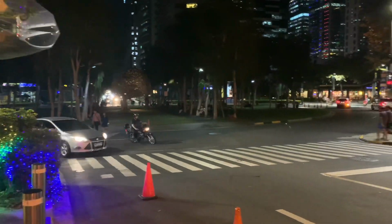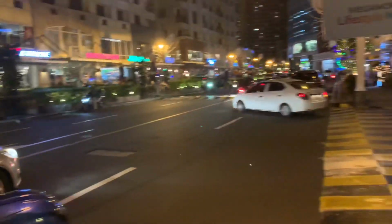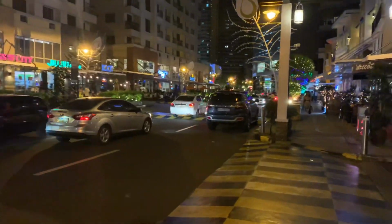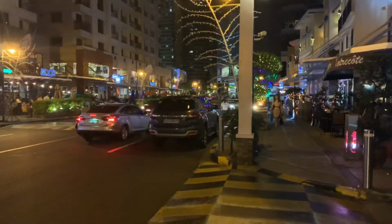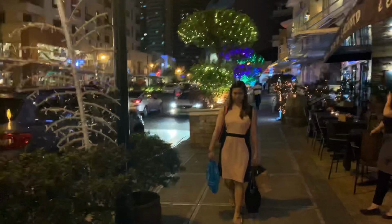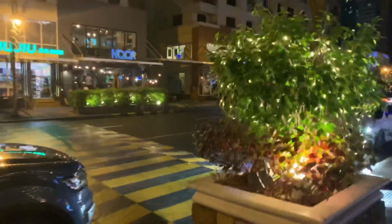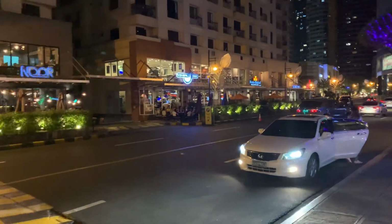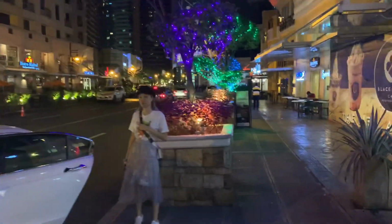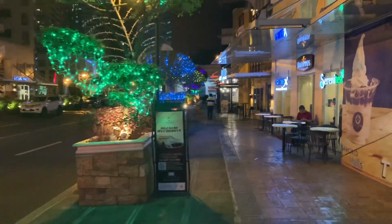There's the circle. And this is just off the circle. Look at this beautiful street here. Just really clean and very modern. Just restaurants and cafes up and down the street. Hi, how are you? Just really nice. The weather is really nice at night. Well, it's January now, so it's cooling off a bit. But just falling in love with the city tonight. It's just really so much nicer than Makati.